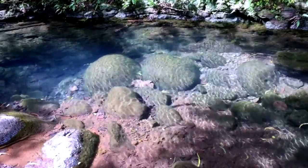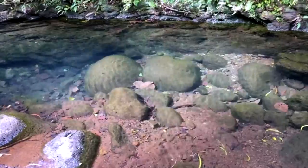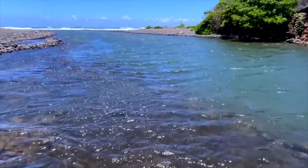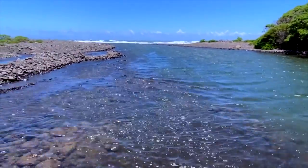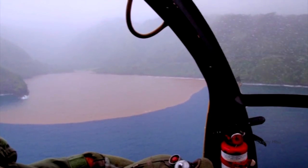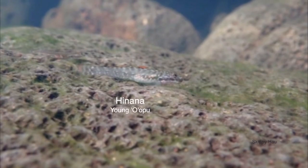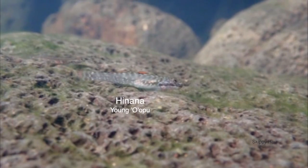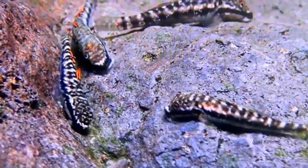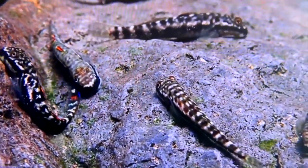All of Hawaii's stream animals lay eggs in the streams, and their eggs and larvae are washed into the sea, where they spend part of their young lives as zooplankton in the ocean. When big rains send fresh water into the sea, the tiny larvae start making their way back to the streams. The young o'opu are called hinana and are transparent at first, until they start to eat and gain some pigment. The tiny o'opu use their mouths as well as their suction cup fins to help them climb up some of Hawaii's tallest waterfalls.